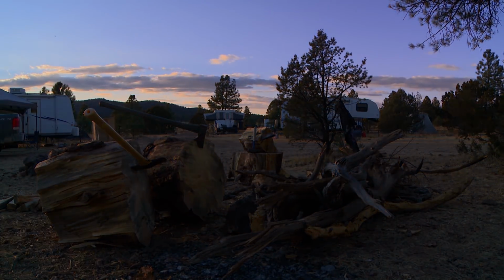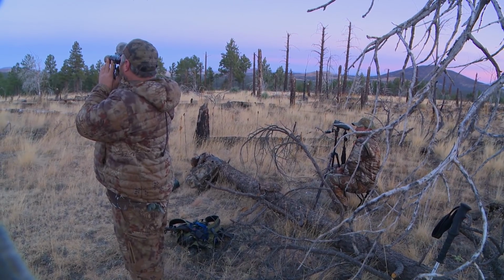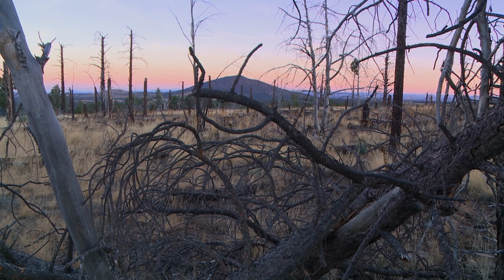Well, here we are in northern Arizona. It's one of my favorite places. We're going to get after Arizona's screaming giants. That's right, folks. Today, we're in Arizona for two great elk hunts with Diamond Outfitters.